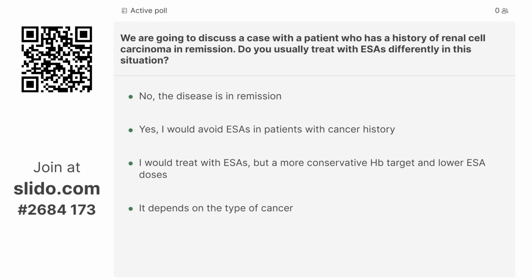We're going to discuss a case with a patient who has a history of renal cell carcinoma in remission. So the question is, do you usually treat with ESAs differently in this situation? No, the disease is in remission. Yes, I would avoid ESAs in patients with a cancer history. I would treat with ESAs, but more conservative hemoglobin target and lower ESA doses, or it depends on the type of cancer. Please respond, and I'm going to be really interested to find out what you guys all do, because I know what I do, but I'm kind of making it up.